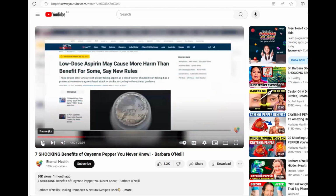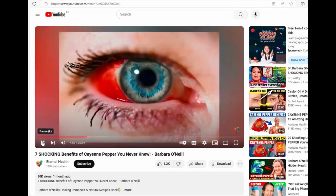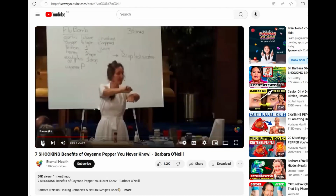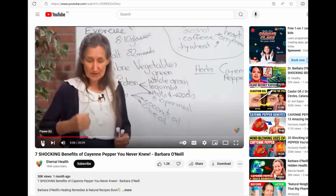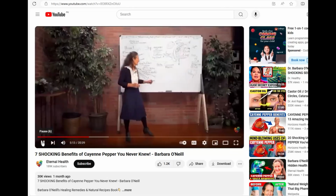Research shows that taking low-dose aspirin daily can lead to serious issues such as brain bleeds, stomach or gastrointestinal bleeding, and even eye bleeding. Dr. Barbara O'Neill addresses these concerns and offers a safer, more natural alternative, cayenne pepper. She advocates that cayenne pepper is the best natural blood thinner and stimulant available, without the bleeding risks associated with aspirin.